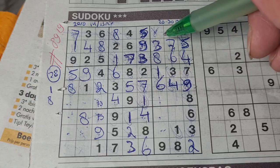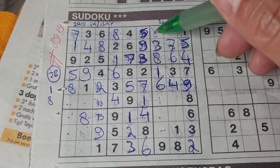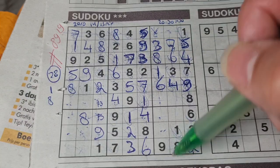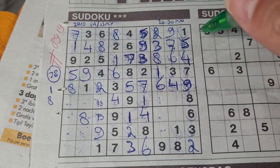2 numbers left in this big square. For numbers, the 1, the 2 is missing, the 3, the 4, the 5, the 6, the 7, 8, 9 is missing. 2 and a 9, 2 and 9. We have a 9 in this column, no 9 there. 9 should be here, and the 2 goes there.